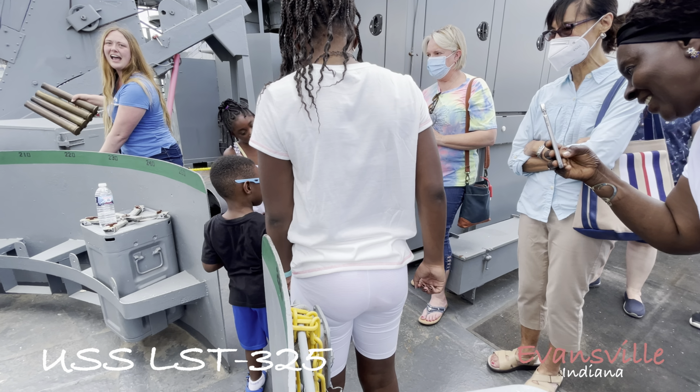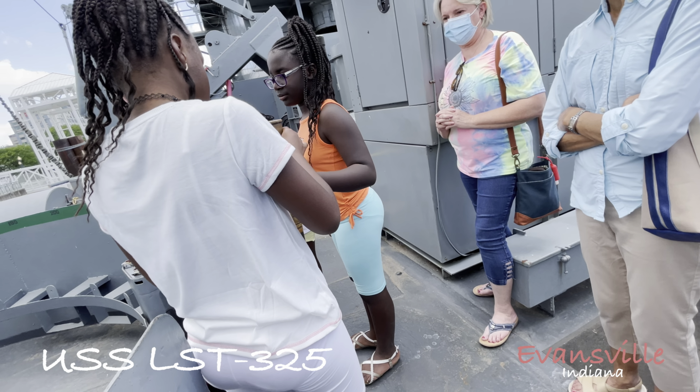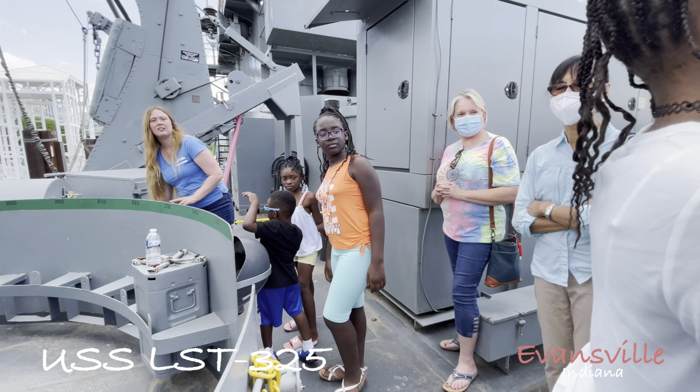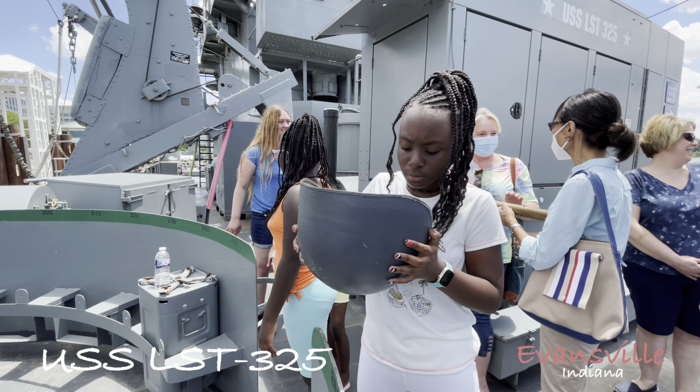So these are loaded as clips of four rounds apiece, like you see right here. Trouble is, that shot 120 rounds a minute, so there were absolutely no breaks. No souvenirs. Oops, what's up?